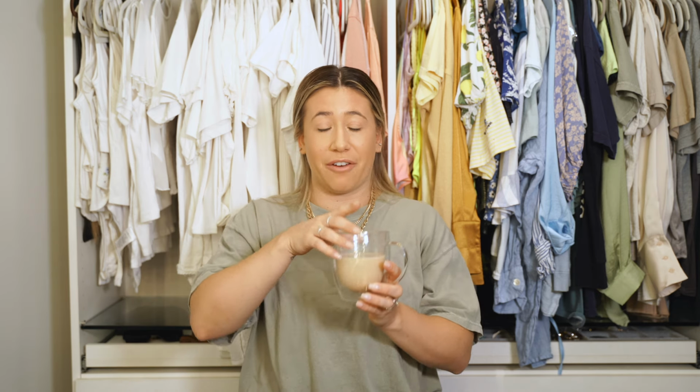I actually don't drink coffee anymore. I drink black tea with French vanilla creamer, and it is my favorite thing in the world.